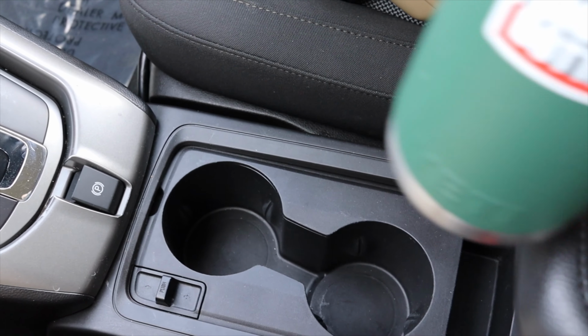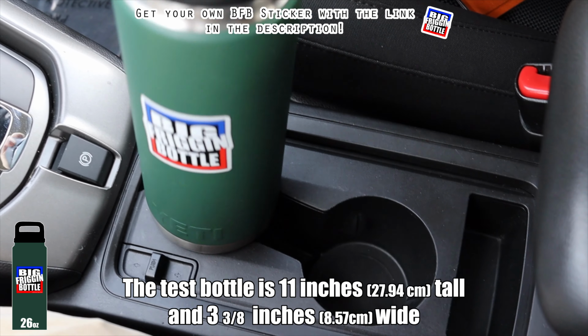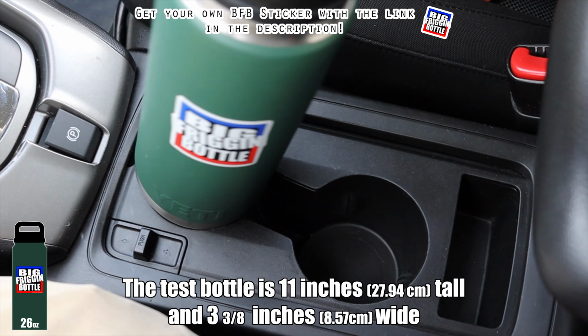and we have our cup holders. So we'll do a big friggin' bottle test here with the cup holders, and obviously the big friggin' bottle does not fit in these cup holders, which is a shame. If I were to rent one of these from an airport, I want to bring my big friggin' bottle with, but alas, it fails.